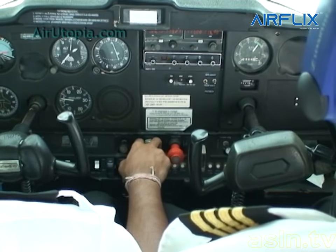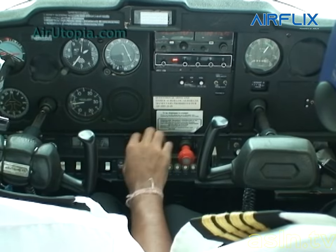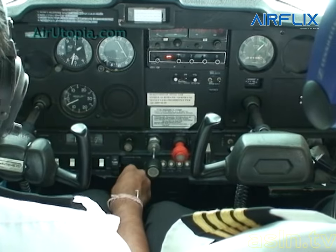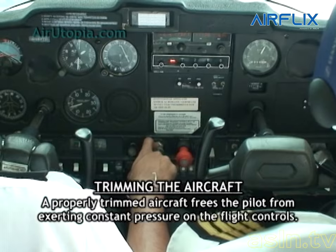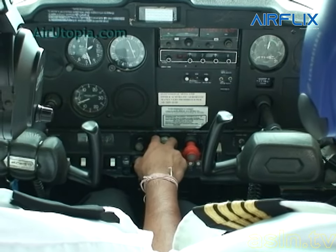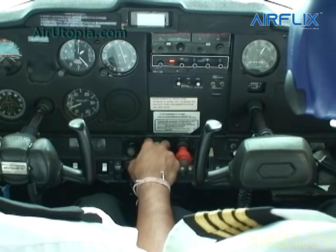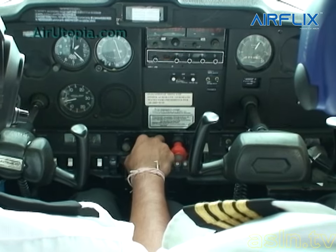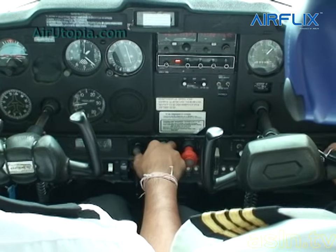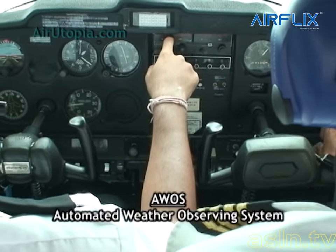Now that I've successfully demonstrated the maneuvers, we're now going to return back to the airport for a short field landing. Trimming the airplane allows me to concentrate on things outside. Part of the descent and approach checklist is checking the weather again. That's why I'm going to tune into the AWOS frequency to listen to the weather.